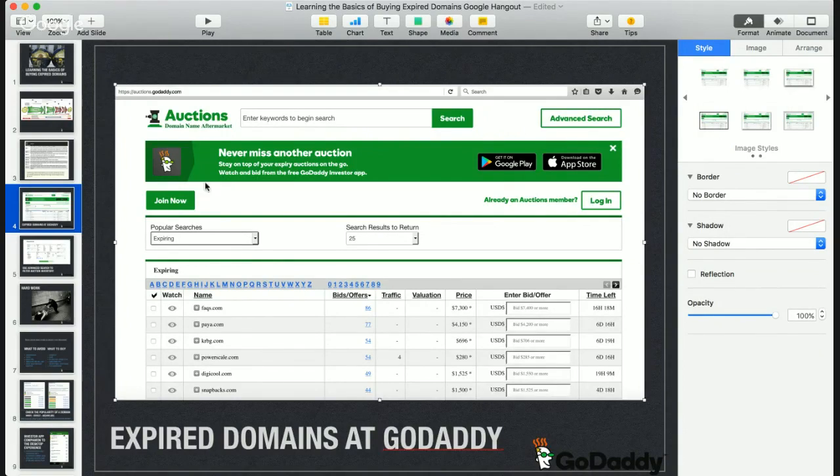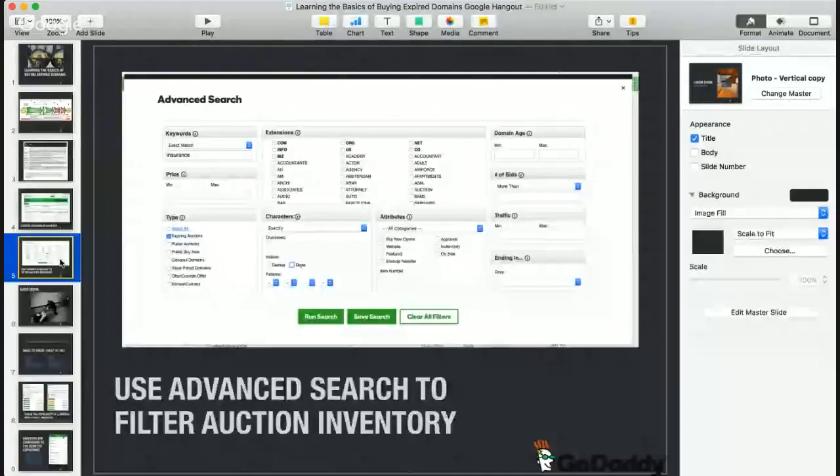So what you want to do is go down to the popular searches, scroll down and pick expiring, and that'll just pop up all the expired auctions. Now, there's millions of names that expire at GoDaddy in the course of a year, so you're going to want to narrow that down by using our advanced search tool.